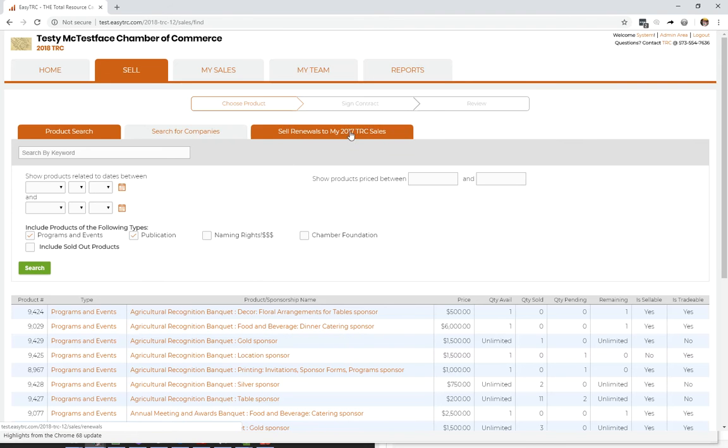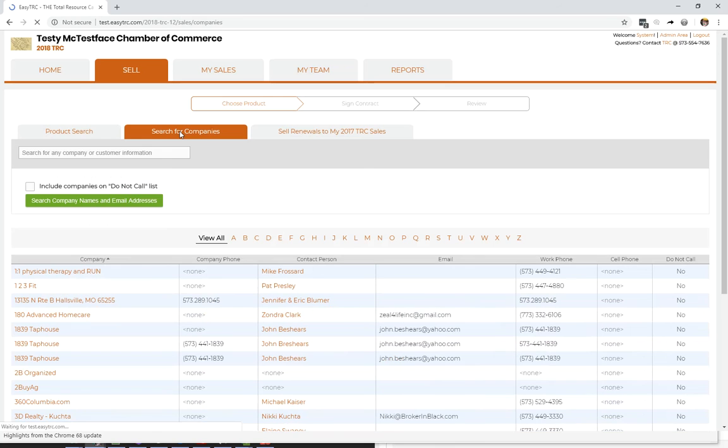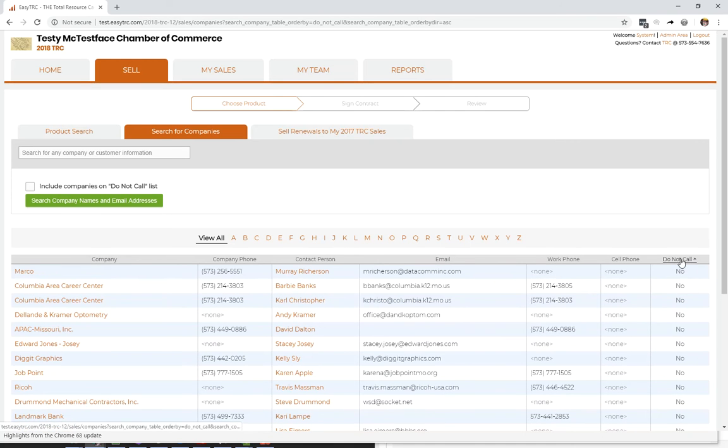You can also sell your renewals from previous campaigns, but the feature I want to talk about here is the search for companies. When you click on this, you can search for company or customer information, and you can include or exclude the do not call list, and then you see all of the detailed information down here. The do not call information is over here on the right. If I click on it once, it's going to sort it one way. If I click on it again, it will sort it the other way.